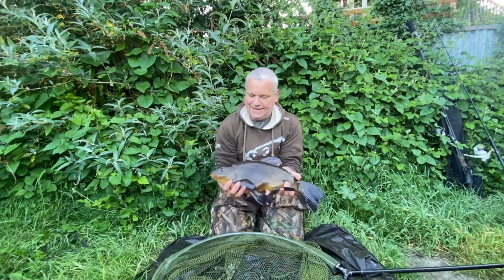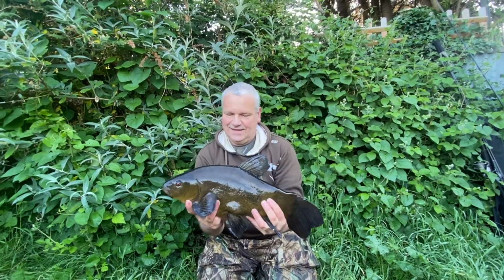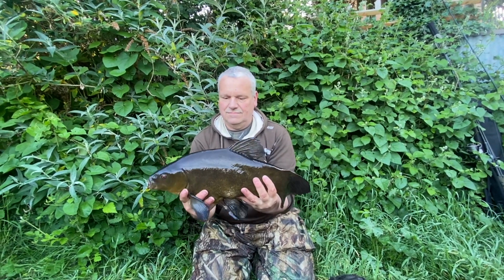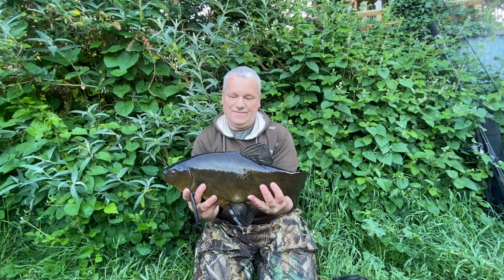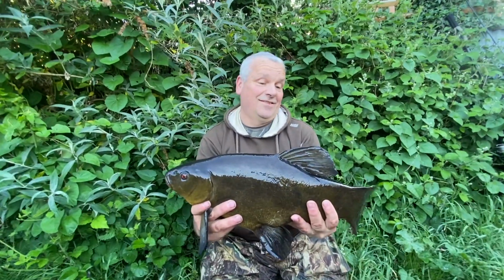Wind's in the wrong direction, I must admit, isn't it, Chris? It is, yeah. Got down here last night, managed to get the same swim. Chris had an eel in the night, which is good because we thought they died last year. We were told they had.